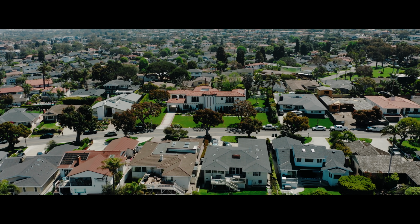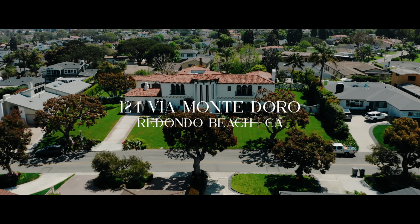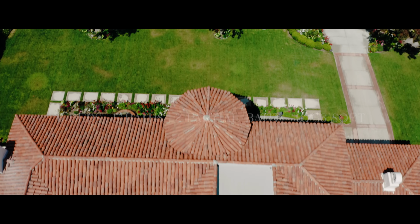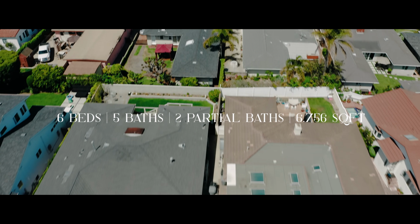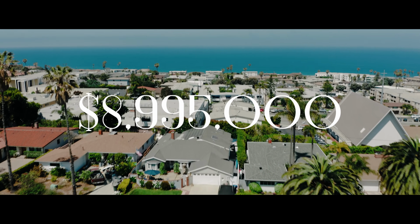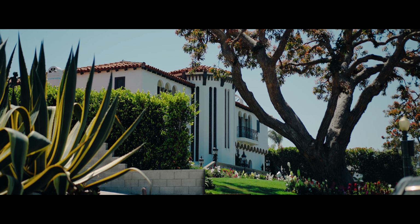This 1928 historic Italian-style estate is known as the Clifford Reid House. It sits at 124 Via Montedoro, Redondo Beach, California. It was built in 1928, has 6 bedrooms, 7 bathrooms, and 6,756 square feet of living space. This property is listed at $8,995,000 and will be at auction May 7th through the 12th.